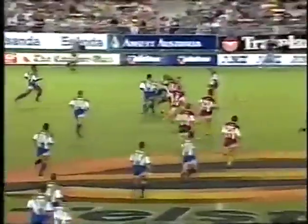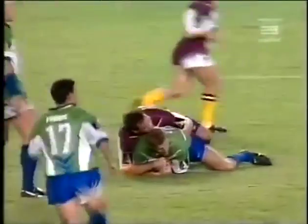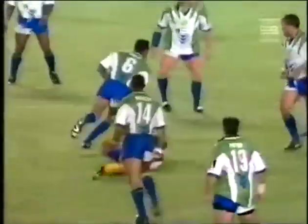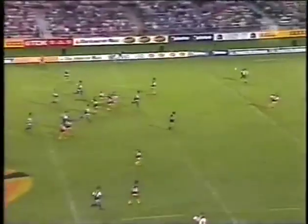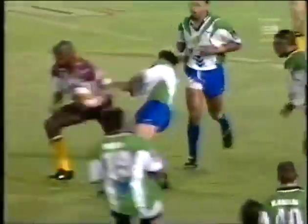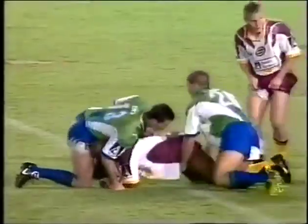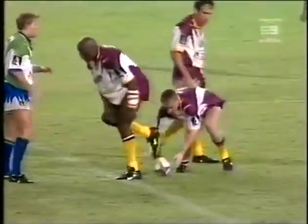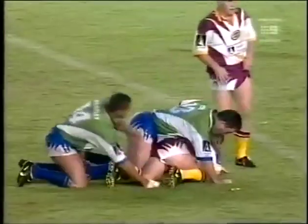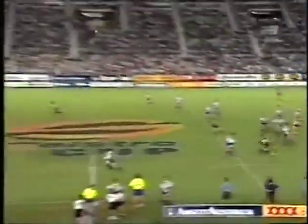Daly. Kennedy. Burnham. Oh, that's a shocking pass to give Daly. I would have thought it was a knock-on, but had the arm up. Fifth tackle, play on. Sailor, look at this. Pulled down on the 30-metre line. No difference really in the rulings. Brisbane would have come up with it anyway. Langer in traffic. Walters.